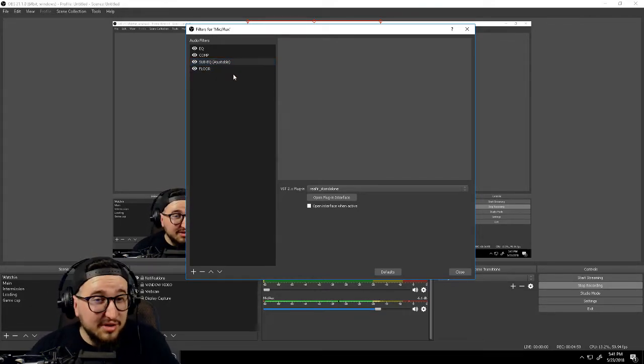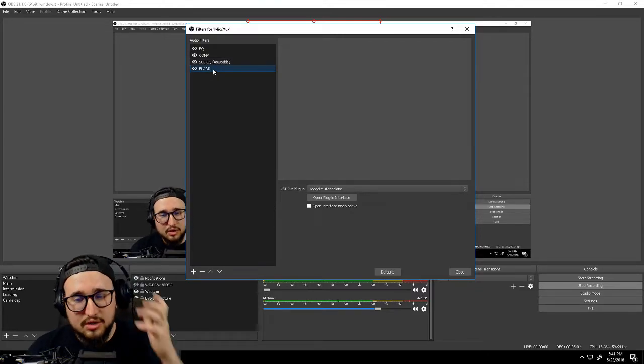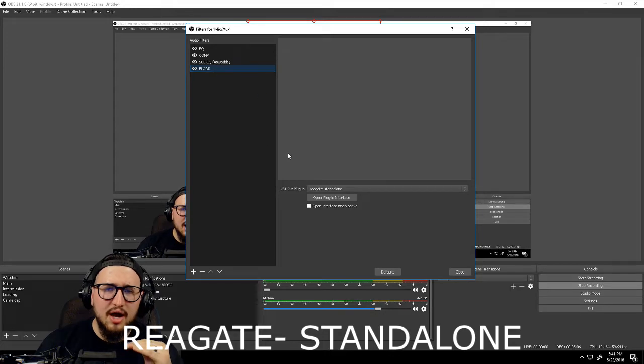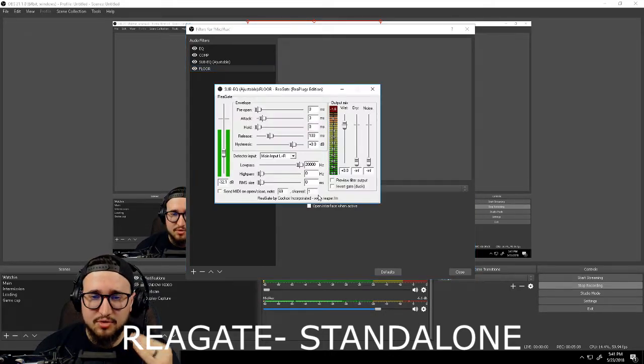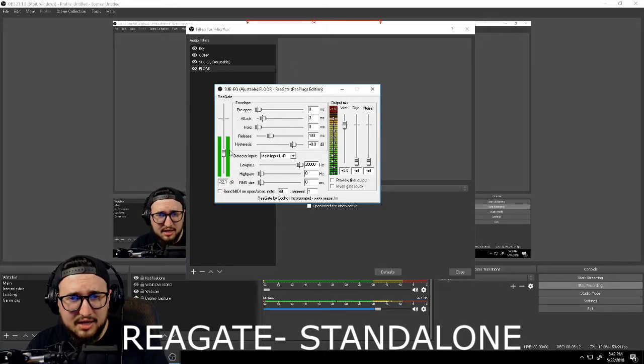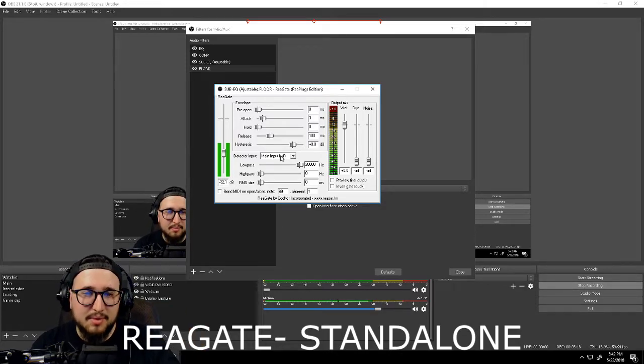Last, but certainly not least is the noise floor. Now, what we just did with the sub EQ, that's kind of a noise floor, but this one's going to be a little bit more aggressive. So we're going to open it up. And what I like to do here is I don't really mess with anything. Maybe my attack and stuff a little bit. I don't know what my defaults are, and I don't want to mess it up because I don't know.